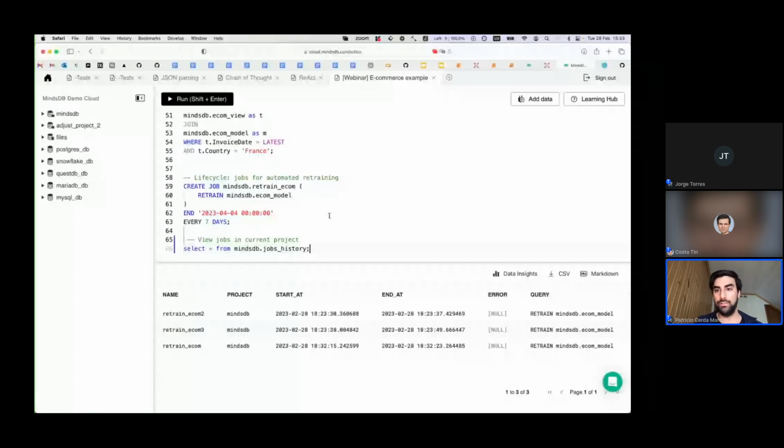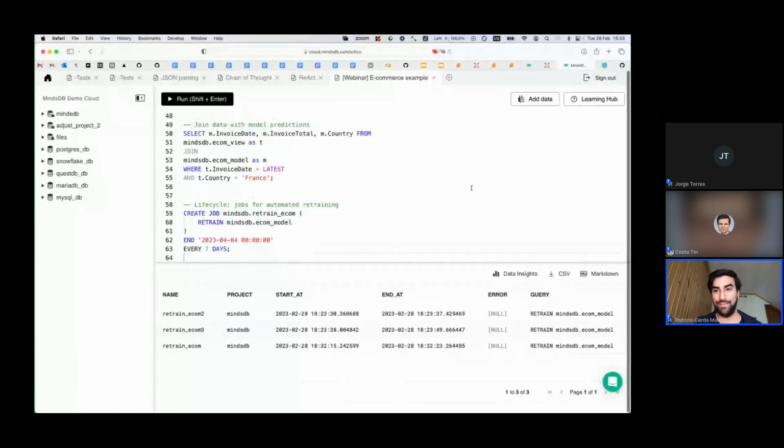You can insert into some table that stores all of your predictions with a job. So let's say you need, every 5 minutes, to do a prediction call, you can automate that with this as well. So a very interesting bit of the MindsDB ecosystem as well. And that's everything I have for this example.